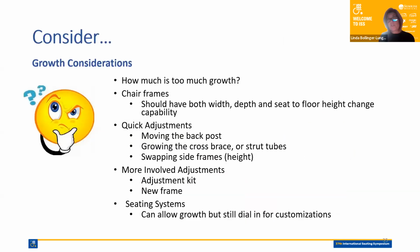So with growth, we talked about this a little bit, but how much growth is too much? I would like to say that you don't want the child to grow into the wheelchair. You want it to fit at the time of delivery and have the ability to grow. It should be able to grow in width, depth, and seat to floor height. How quick and easy can this be done? Is it just through moving the back canes? Is it through changing the upholstery? Or do you need a whole new adjustment kit or a new frame?